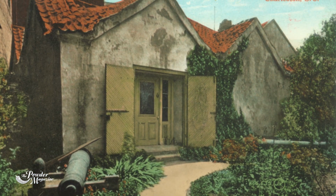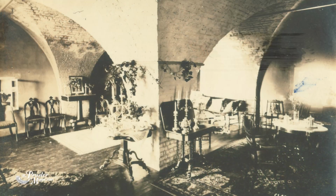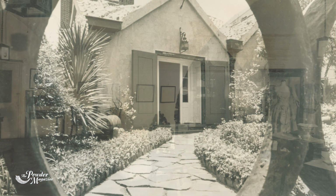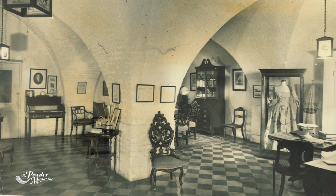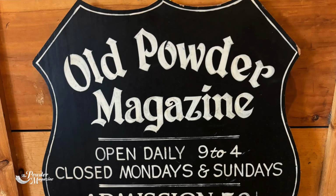In 1902, the National Society of Colonial Dames in America in the state of South Carolina purchased the powder magazine from the estate of Dr. Gabriel Manigault for $1,000 and worked to retile the roof, install new flooring, erect an iron fence, and decorate the space with artifacts, textiles, and furniture. It was the first historic site in Charleston to be deliberately restored and open to the public.